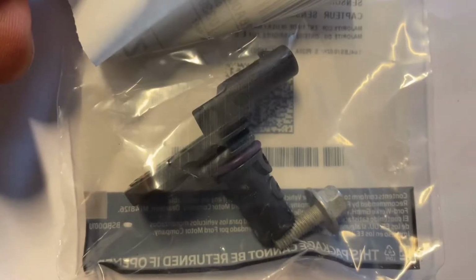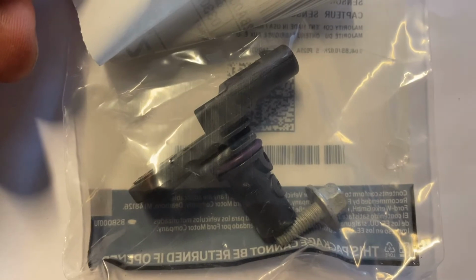And I believe since then Ford has come out with a TSB about it. The TSB number is 20-2071. And they're blaming it on oil contamination of the sensor.